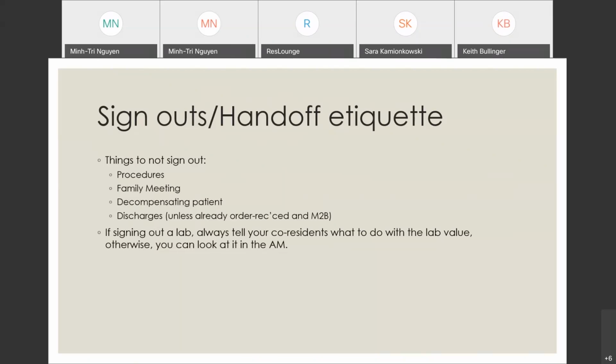And again, if you're signing out a lab or an imaging that needs to be followed up on, make sure you sign out: if this was positive, what do you do? If this is negative, what do you do? Otherwise, if it's not important and there's nothing with a positive or negative what-to-do, you can always just follow it up in the morning.